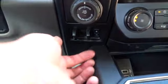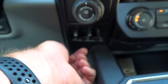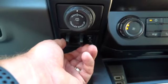So if you get a little bit of sway, it's an easy right hand pull down here. You can pull on that, and the trailer brakes will go on and eliminate that sway for you. Also, it's just an easy way to test to make sure your brakes are connected, and you're good to go.